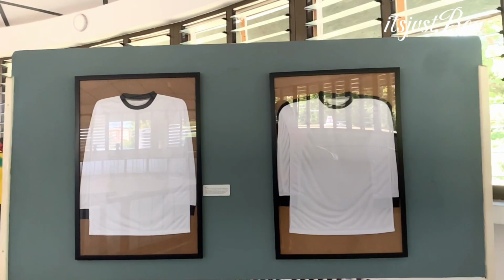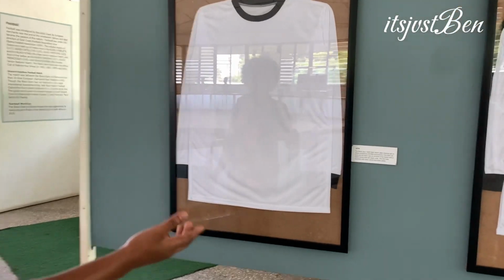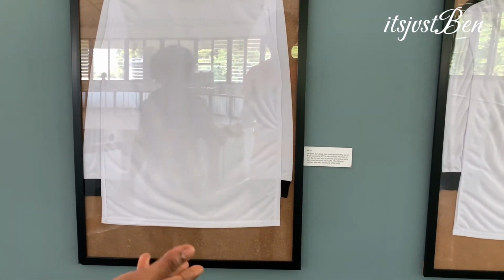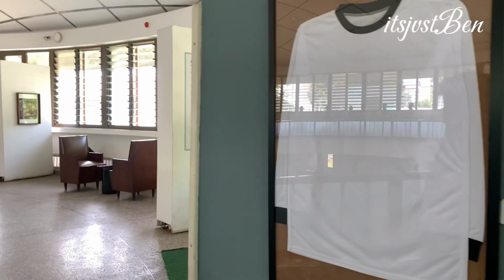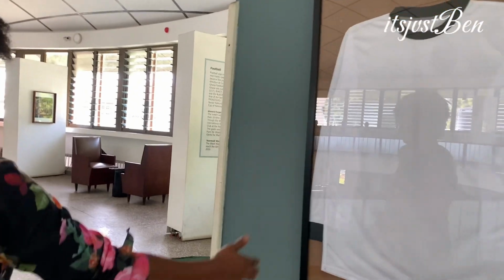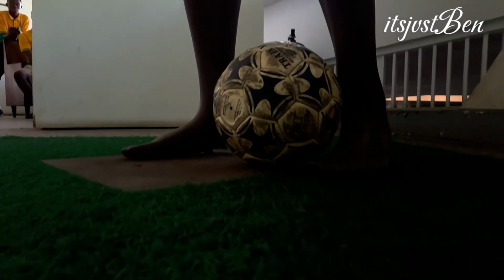The black flag was in 1947. So this is for the men. Yes. Okay. And that's for the ladies. Yes. And now currently this is our dress.